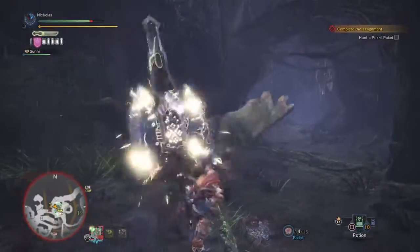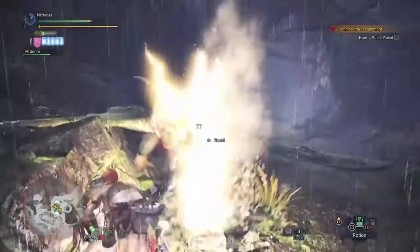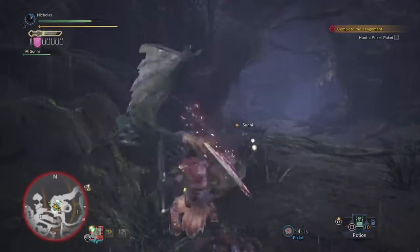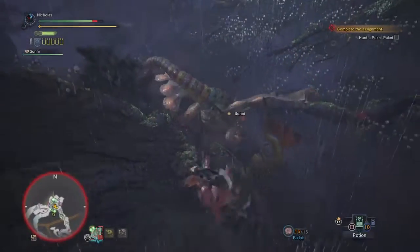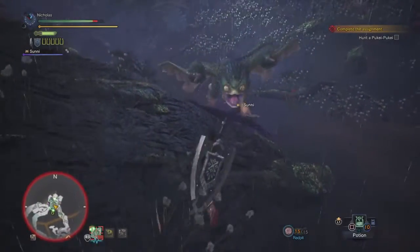When it comes to elements, the Pukei-Pukei is weakest to thunder, however it is resistant against water. In terms of ailments, sleep and paralysis will greatly do the trick, while poison is somewhat of a no-go, but it can still be poisoned.